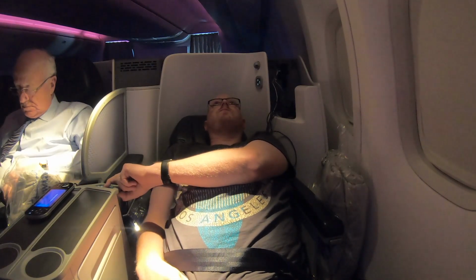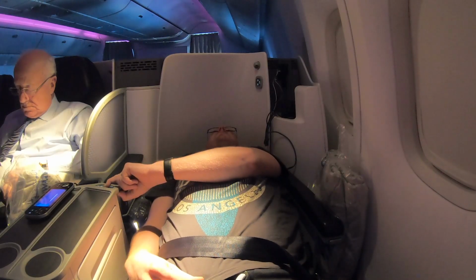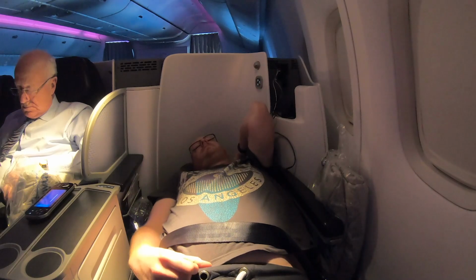All in all, this seat on Kuwait Airways is really nice and really comfortable. I can see myself sitting in this for even their longest flights that they do from New York across to Kuwait. My only issue really is the lack of privacy from the seat at the side of you. The divider doesn't really do much to keep your seat private from the person sat next to you.